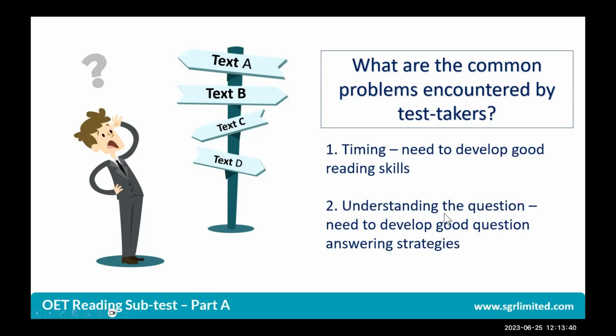So once you fix your problem in number 2, this also fixes number 1, okay? It's not that you fix timing and you get this. No, this number 2 is the most important out of these 2 problems. Fix this, make sure you understand your question, make sure you've got your good question answering strategies. Once you have that, your timing will immediately improve, okay? The timing follows number 2.